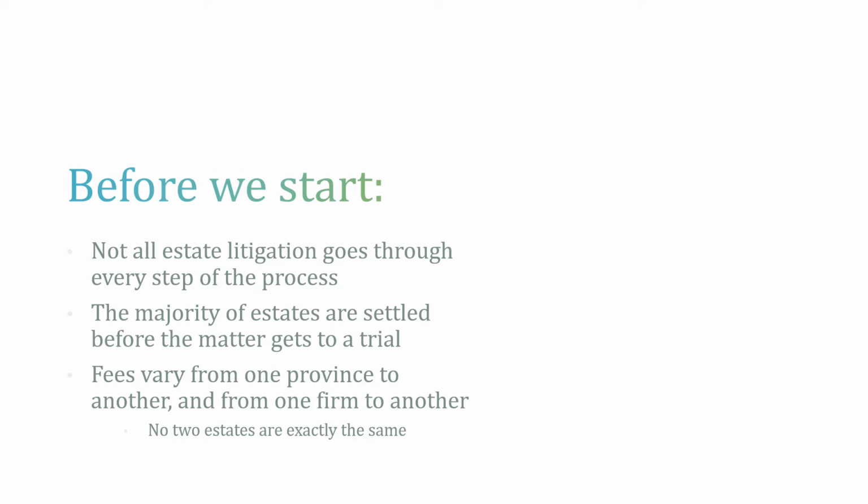In larger jurisdictions, like major cities, litigation tends to cost more and take longer. The wait is due to the high volume of people using the court system. The names of specific documents may also be a bit different from one province to the next, but the basic idea is the same across Canada. Remember, as we go through this topic, that the information provided is a general guide and should not be taken as legal advice.